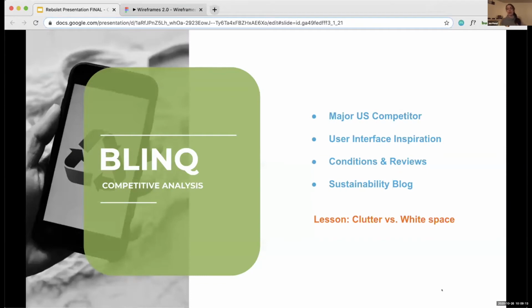Blink is a major US competitor. Their parent company, Aptoro, has a very similar business model to our client, Rebolet, and Blink would be their B2C, or business to consumer, marketplace. So they gave us a lot of inspiration, especially in the user interface and how things were laid out. And a few specifics I'd like to show you.